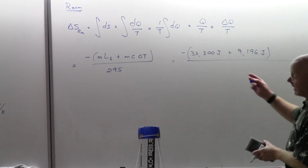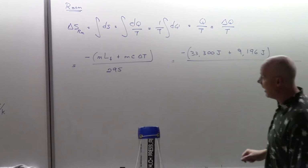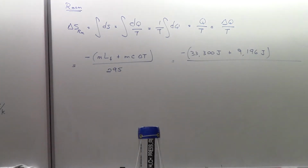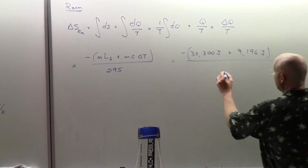And you can see, the heat of fusion is huge. I mean, that's where most of the energy is, right, to break the bonds. Doesn't take nearly as much to warm it up. You can see that in the entropy, too. There was much more increase in entropy by breaking the bonds than there was here in making them go a little bit faster.